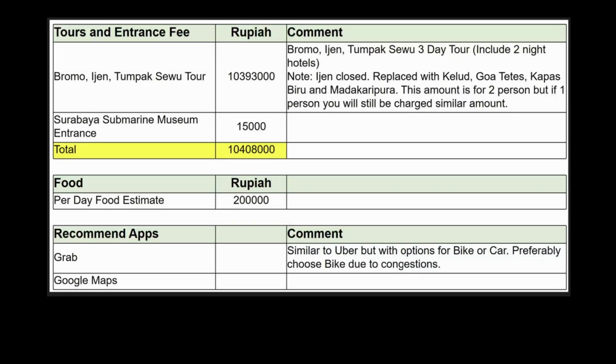The 3-day Bromo and Tumpak Sewu tour costs 10.4 million rupiah inclusive of 2 nights hotel stay. Due to Ijen being closed, it was changed to Kelud and added Madakaripura, Goa Tetes and Kapas Biru as nearby stops. This amount is for 2 persons, but if you are traveling alone, you will be charged a similar amount. It is best to travel with a partner to share the cost.